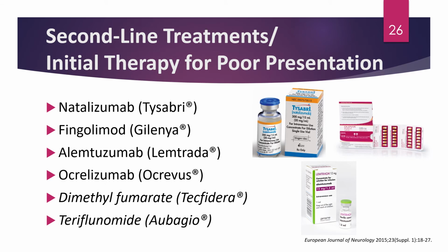Now that we talked about the primary first-line treatments, we're going to now talk about the general second-line treatments. And again, this is not necessarily a hard and fast thing. Again, the decision has to be made in conjunction with the patient about what is best to start first line, or what a patient should transition to if they fail a first-line therapy or another therapy.